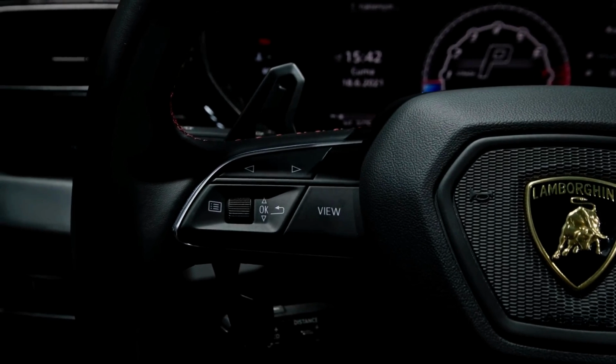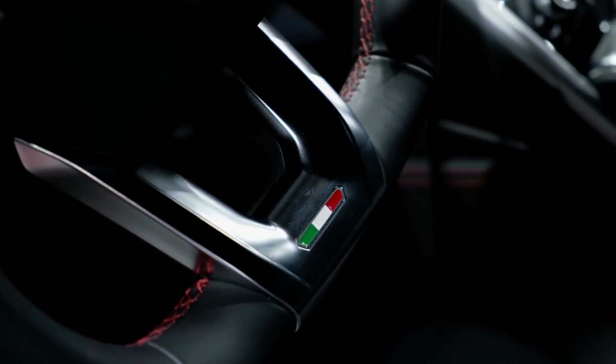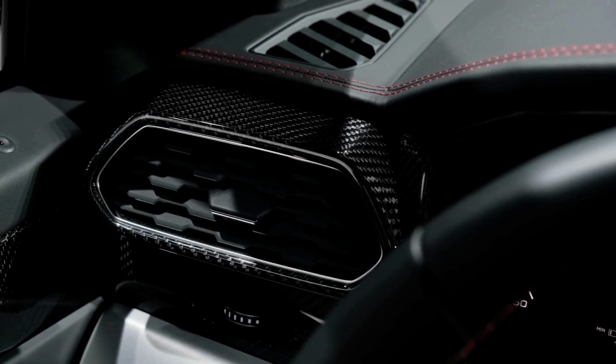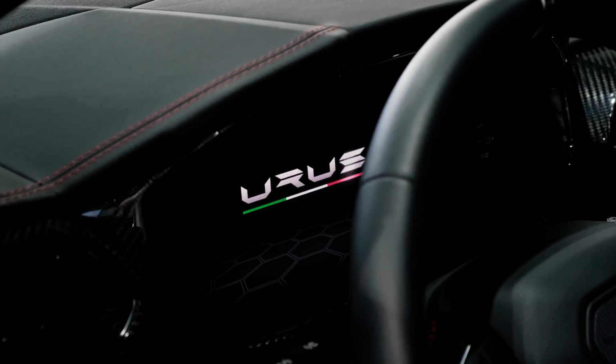Interior cubby storage is highlighted by useful door pockets and a bin behind the floating center stack. The Urus also offers up to 22 cubic feet in its cargo area, but that drops by 2 cubes with the optional rear bucket seats.